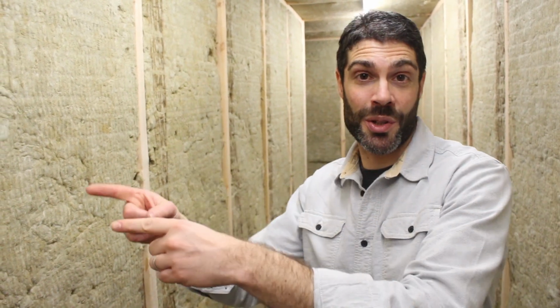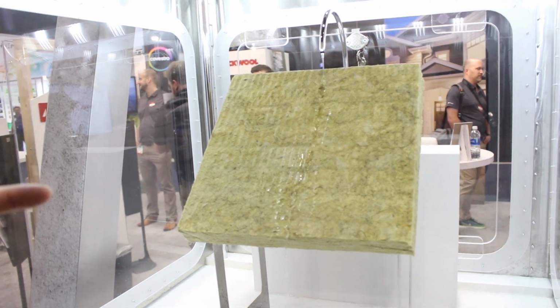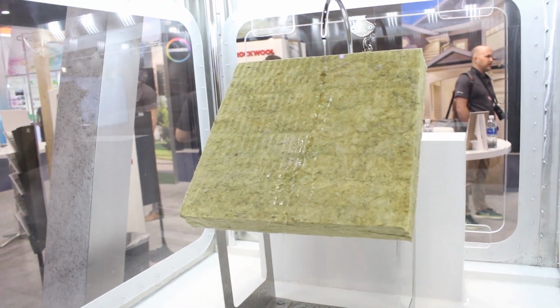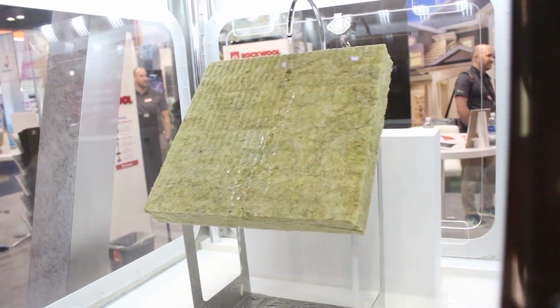So reason number two has to do with water resistance, and we're going to show you a demonstration of that. So as you can see here, there's water running down this faucet, and it's going onto the Rockwool, and this is showing you the water resistance of the insulation.